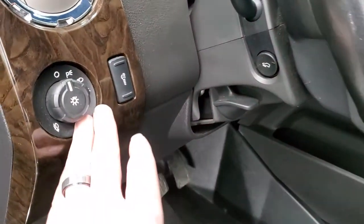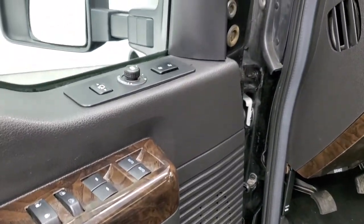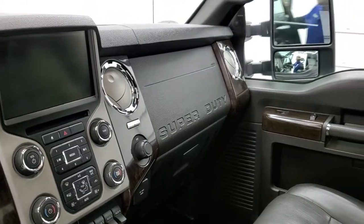Power pedals, auto headlamps, and dimmer on there. Power windows, power locks, power mirrors. And like I said, these mirrors do power fold in. I was showing both sides so that you know that both sides are working properly.